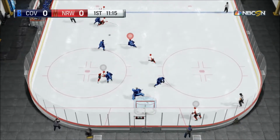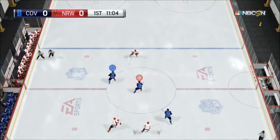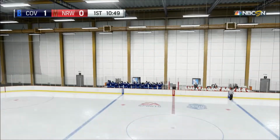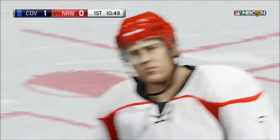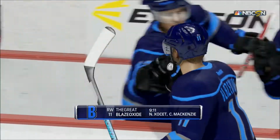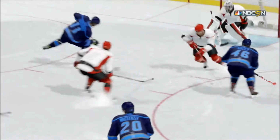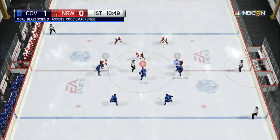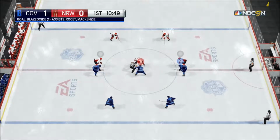Quick work on the faceoff. Great Britain's controlling play now at center ice. Chipped. Score! Well, the element of surprise with the wrist shot. Get the goaltender in between. It's not how hard you shoot it, it's how quick you release it. And that was a quick release.